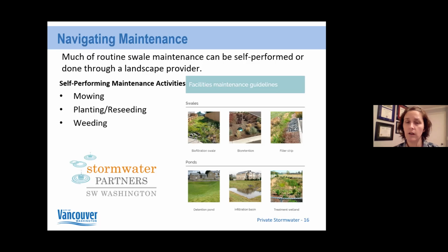Weeding is another big one because these swales are in wetlands. You can't really use most commercial herbicides. So you don't want to just go pick something up at Home Depot to spray in these facilities. It can really damage the wetlands, but pulling weeds, cutting weeds back, all of those things you can do on your own. It doesn't necessarily have to be a hired contractor. And then again, sediment and debris removal, picking up trash, cleaning leaves off of the storm drains, cleaning the leaves out in front of the pipes. Those are things that anyone can do.